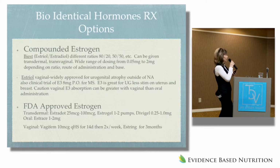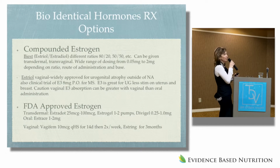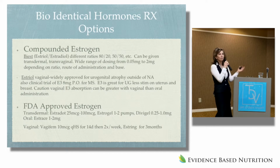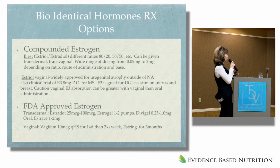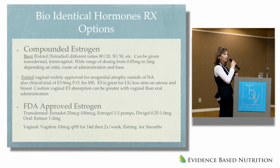So in terms of bioidentical hormones, we have the compounded ones that we can make at a compounding pharmacy, and basically we can make anything and everything we want. Most often practitioners are using Biest, which is a combination of estriol and estradiol. Originally it was mostly 80-20. A lot of practitioners are going to 50-50, but really you can play with whatever the proportion is.